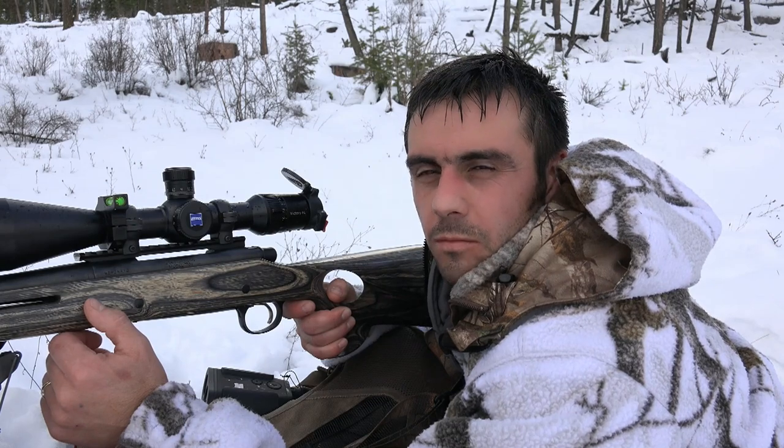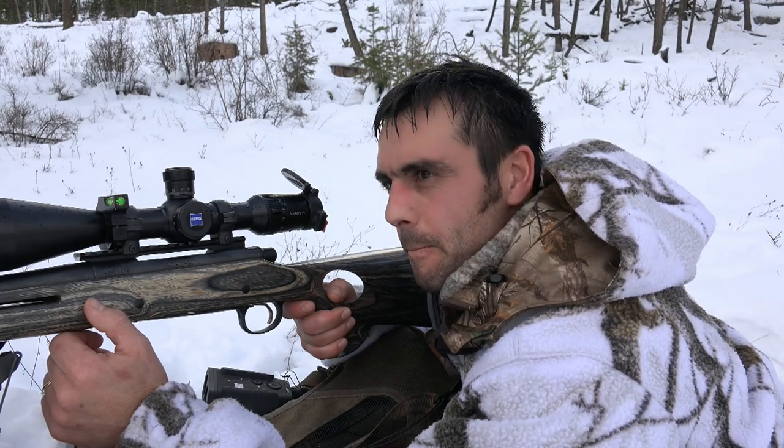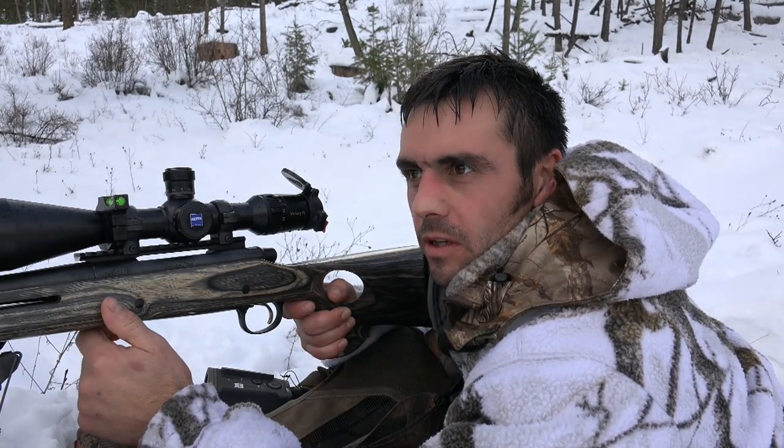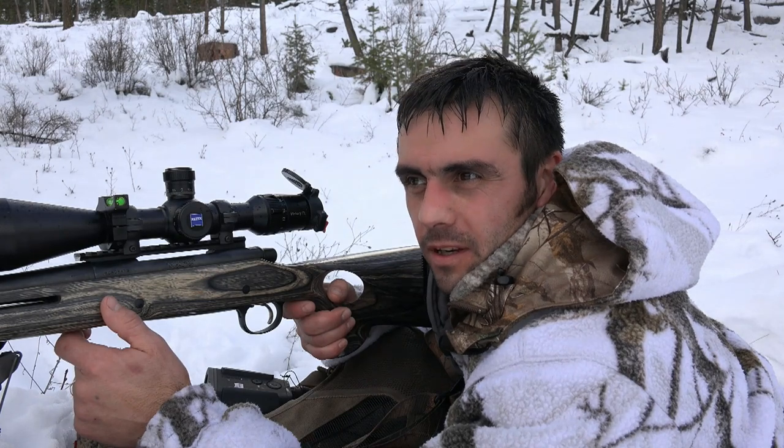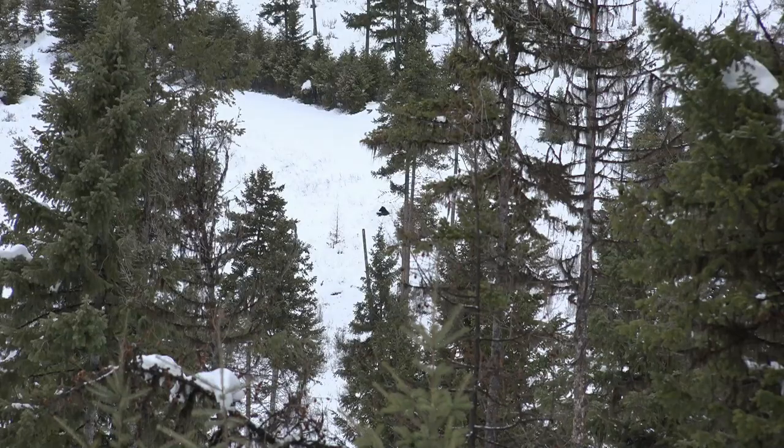Pretty flat shooting gun. I'm shooting a 300 Ultra Mag. I just hope he stands up, otherwise I'm gonna have to take him in his bed. I really don't want to have to do that, because basically when they're laying down like that, you got to cut your vitals in half.